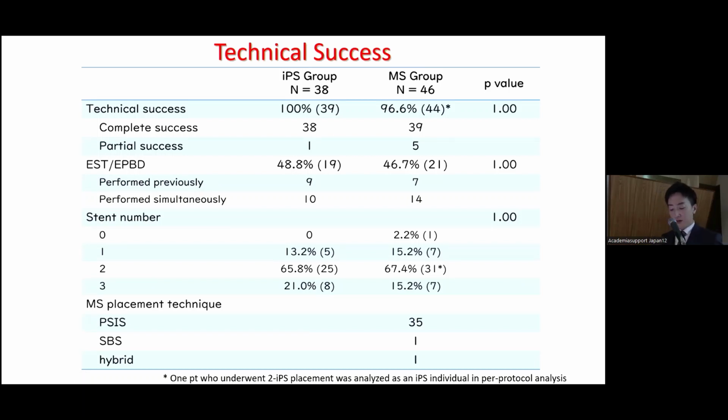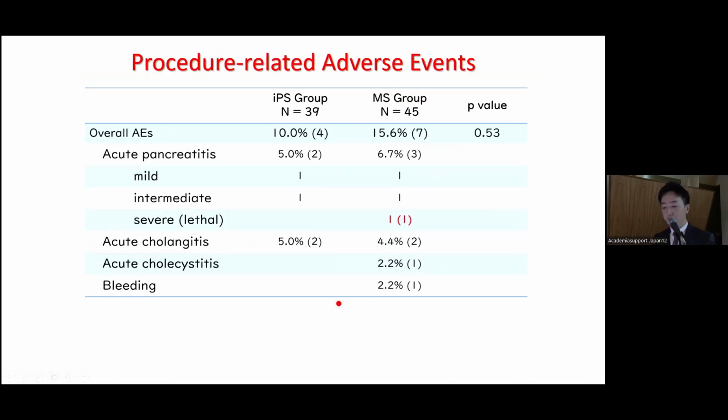And this is the result. Technical success was 100% for the inside plastic stent group and 96% for the metal stent group. There were no differences in EST, EPBD performance, stent number, or metal stent placement techniques. This slide shows procedure-related adverse events. Overall, AE was seen in 10% for the IPS group and 15% in the MS group without statistical difference. No difference, but one case of lethal pancreatitis in the MS group might necessitate attention.